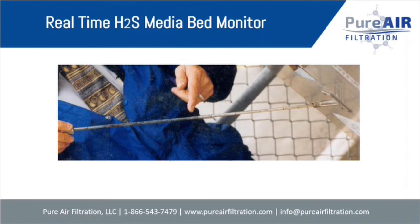So this is a short version that I can travel with on an airplane of our real-time media bed monitor. So this actually goes into the side of our systems. This picture's kind of turned a little bit. It goes in at an angle into the side of our systems.